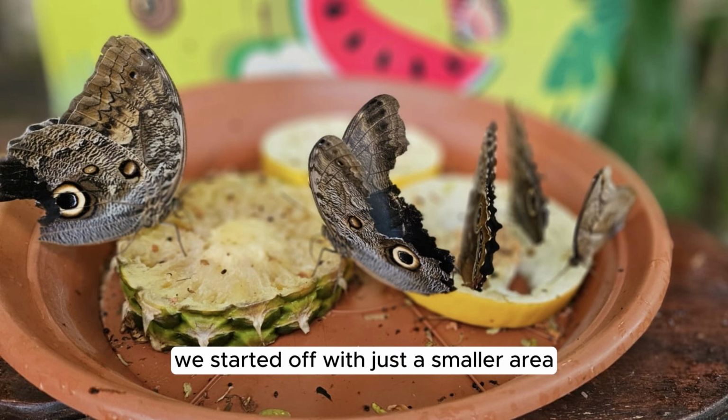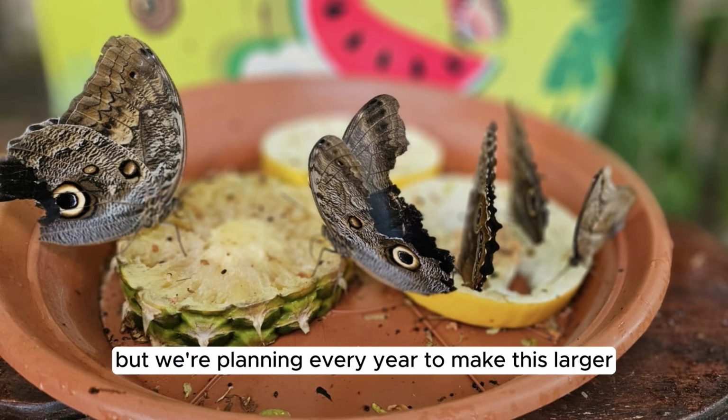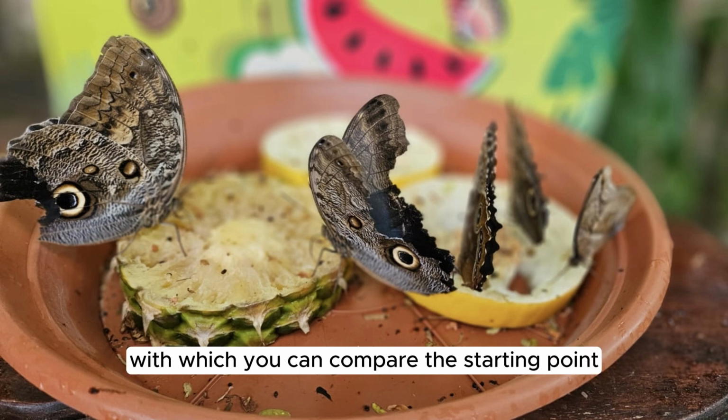We started off with just a smaller area. I say smaller area, it was like 1,800 metres square, so it seems like quite a large area, but we're planning every year to make this larger as we go along to hopefully see good results and make these areas bigger. And have you got a baseline survey with which you can compare the starting point so that we can see what happens over the years?